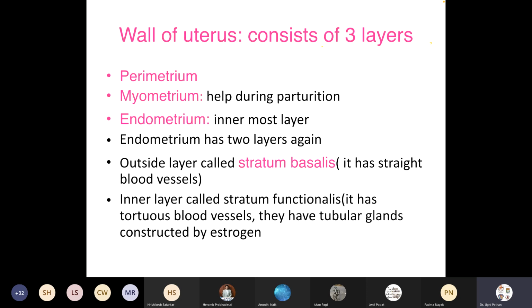And with this muscular wall, you know that the baby is delivered by the contraction and relaxation of muscles. So which layer is it? It is the myometrium. So this layer helps in parturition. What is parturition? Parturition is the process of delivering.